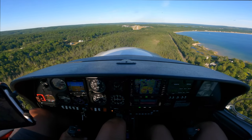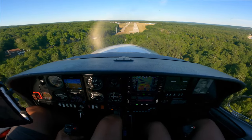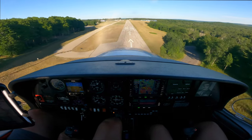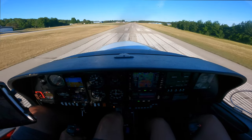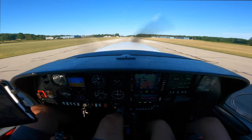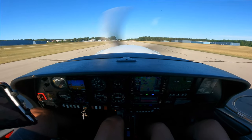Harbor Springs traffic, Diamond 3 Delta Sierra, short final 10 Harbor Springs. A little too high. Very nice. Thank you. I was glad you were a little too high over those areas. I wasn't too high. You said a little too high. I thought, good. They looked close. Look at that stall warning.